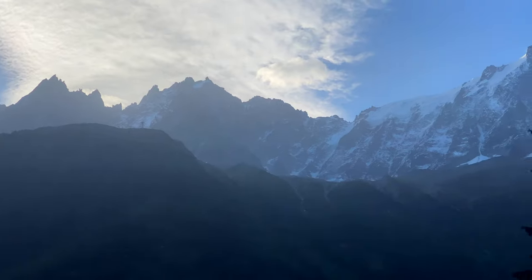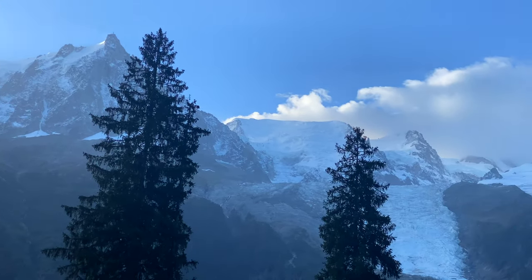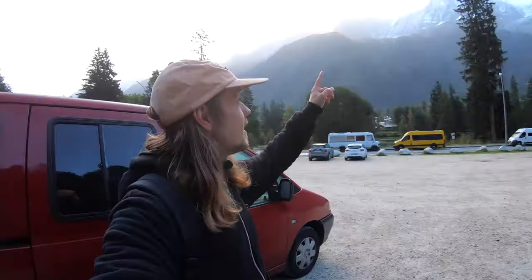This morning, we are in the town of Chamonix in France. Yes. And surrounding us are the beautiful snowy French Alps. Oh, they are so beautiful. So we have two amazing adventures for today, and the first is right there.